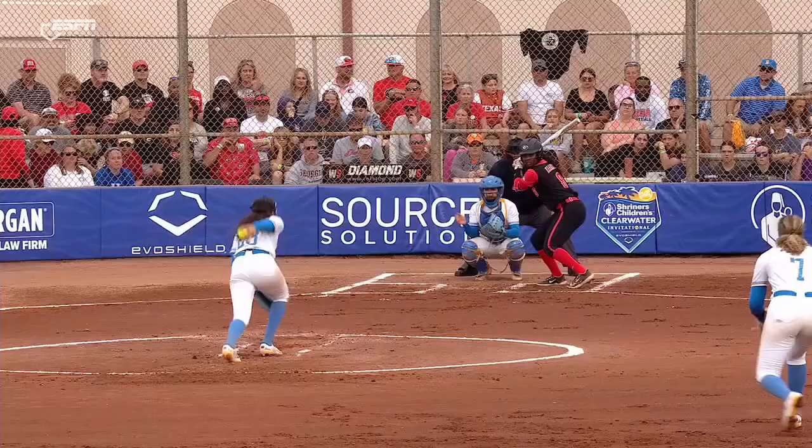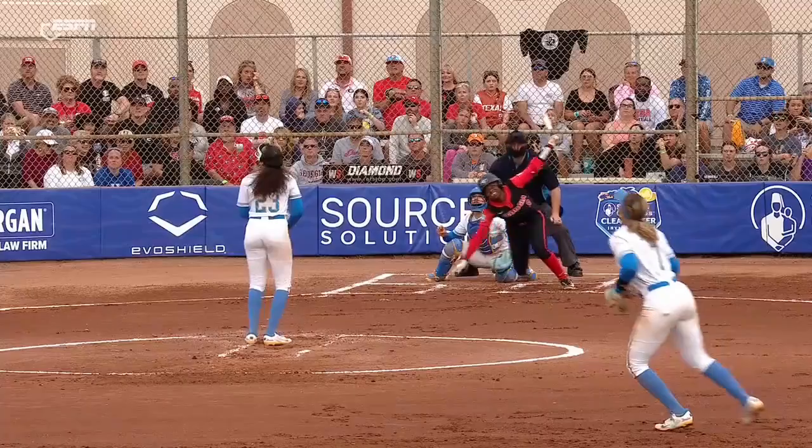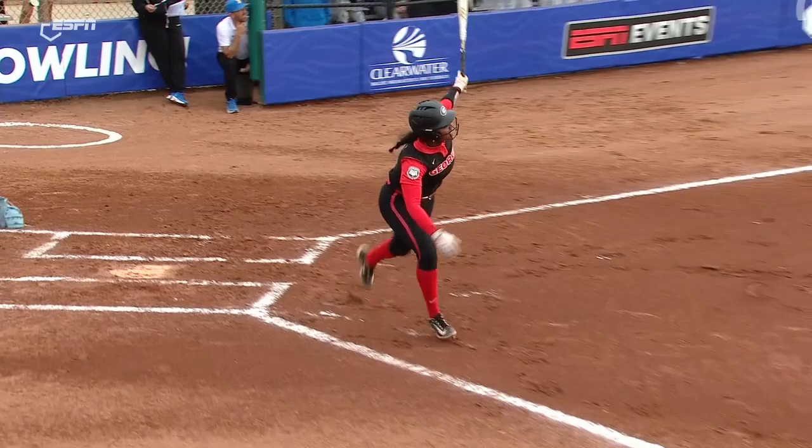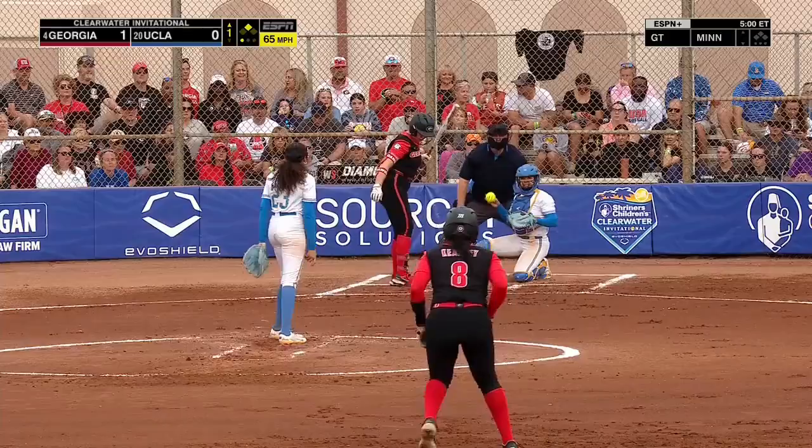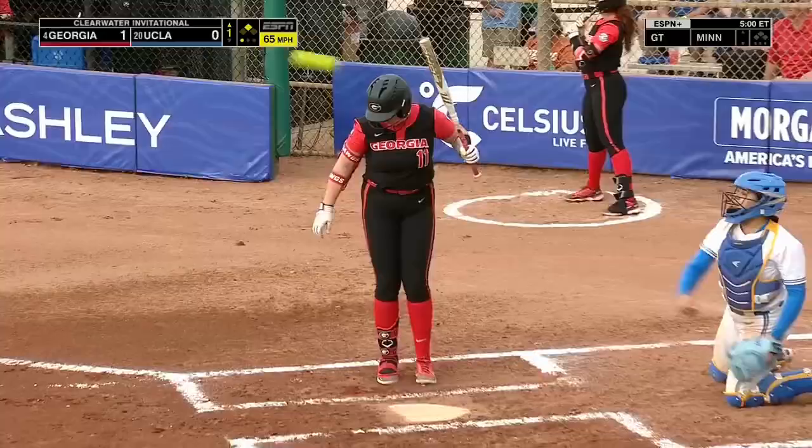And just like what we were just talking about, another two-strike hit, this one an 0-2 pitch, a changeup, but just does not fool Kearney enough. Able to stay in her legs and stay on that pitch to still drive it to the bottom of the fence. First run for Georgia, score early. For the first time here in Clearwater, they have scored first.